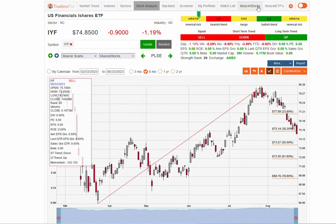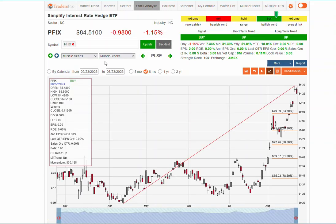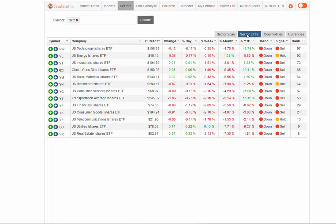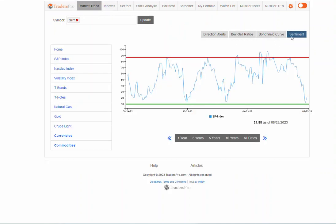This is on that financial ETF, looking at this banking sector. We've also looked at this one, which is interest rates, pulling back a little bit. That 20-year bond, if we go to the sectors area, actually, no, let's go to the, where do I want to go? The sentiment area.